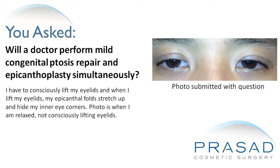I have to consciously lift my eyelids, and when I lift my eyelids, my epicanthal folds stretch up and hide my inner corners. Photos when I am relaxed, not consciously lifting my eyelids.